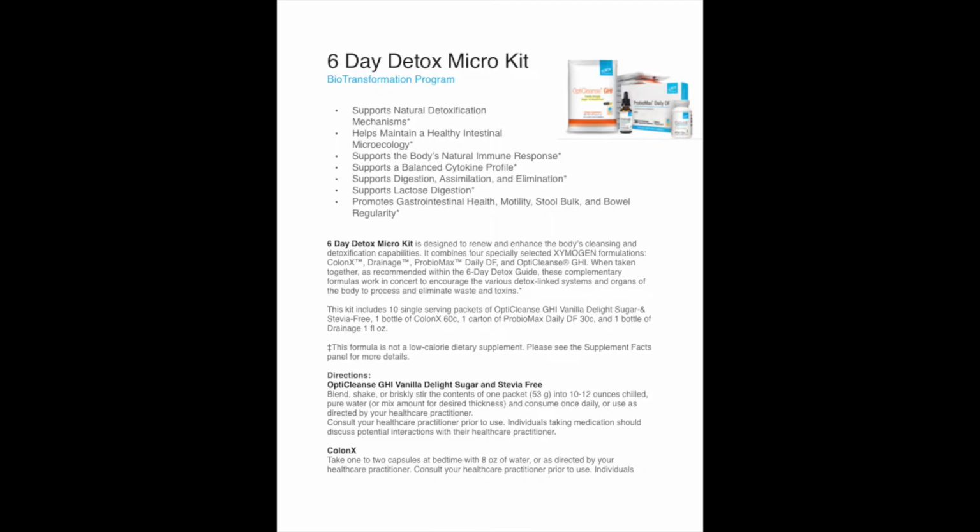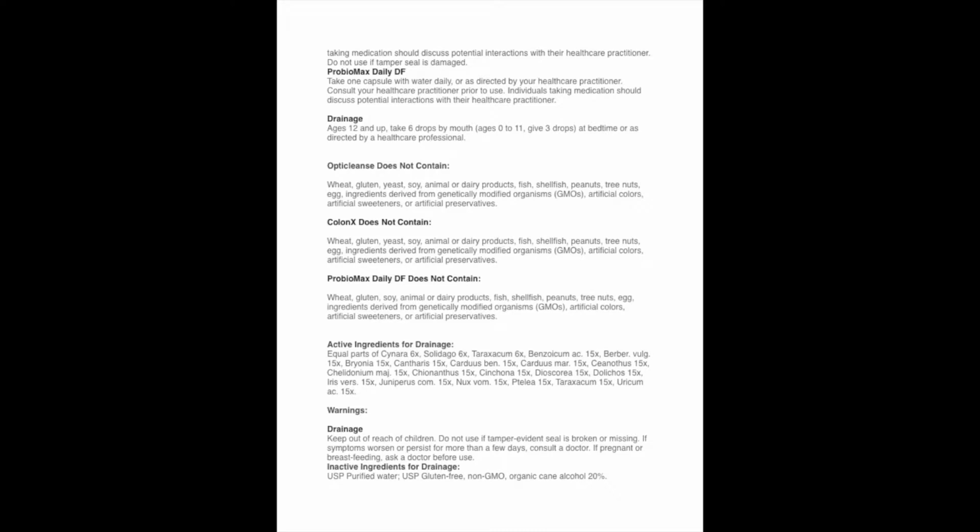Limiting toxins in, supporting detox pathways and routes of elimination, hydration, rest, and gentle exercise. So why are these important? The first thing is limiting toxins in, and I think this is pretty self-explanatory. Now, supporting detox pathways and routes of elimination.